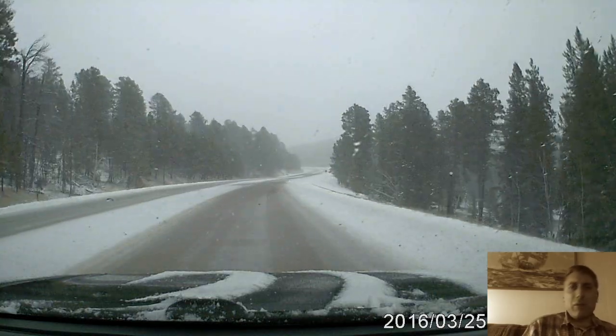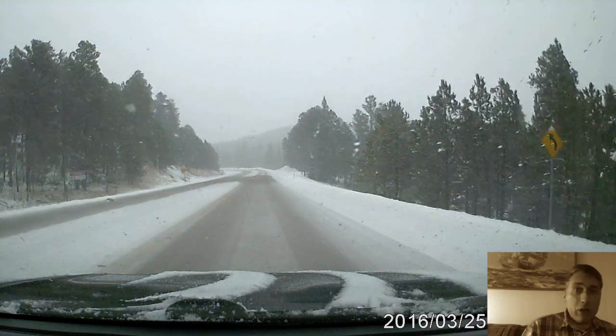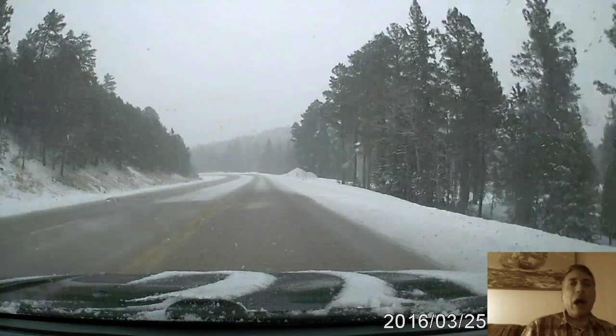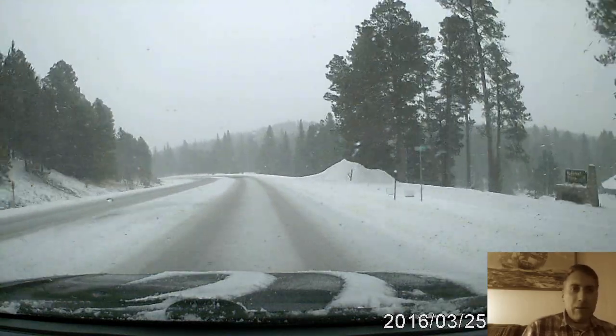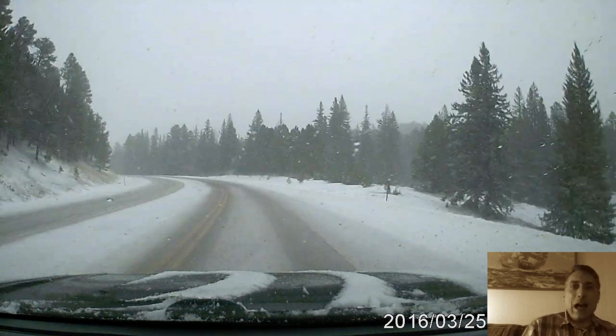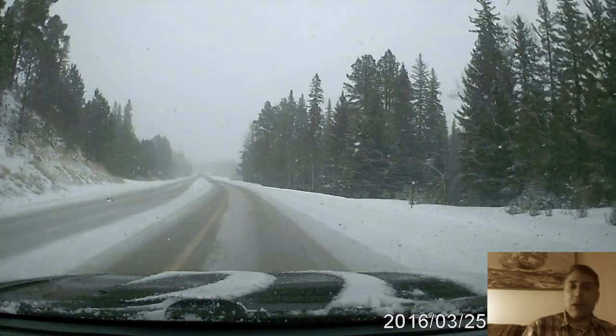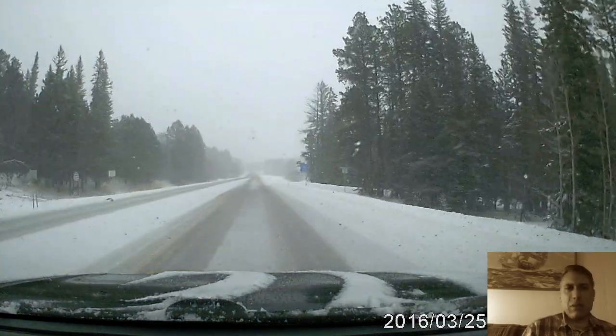Now, I'm driving a front-wheel drive Toyota Camry. I learned to drive on, let's see if I can say it right, a rear-wheel drive Volvo 240 station wagon, 1982 model. I'll definitely take the front-wheel drive over the rear-wheel drive, although that one wasn't too bad on snow. You just had to be careful.